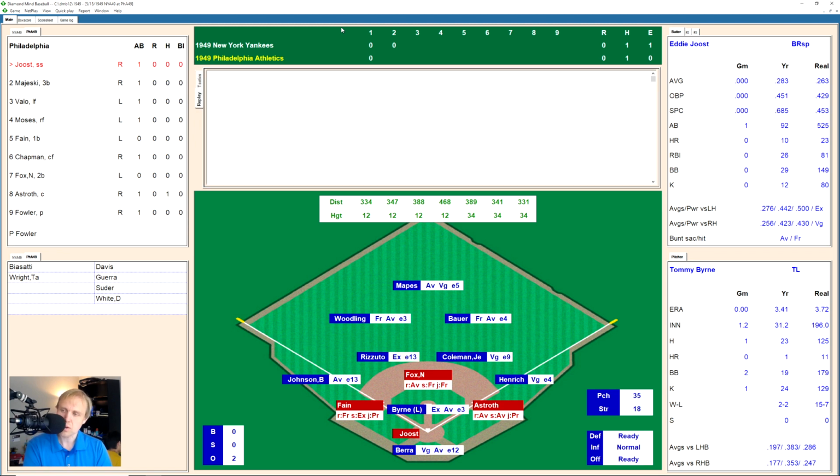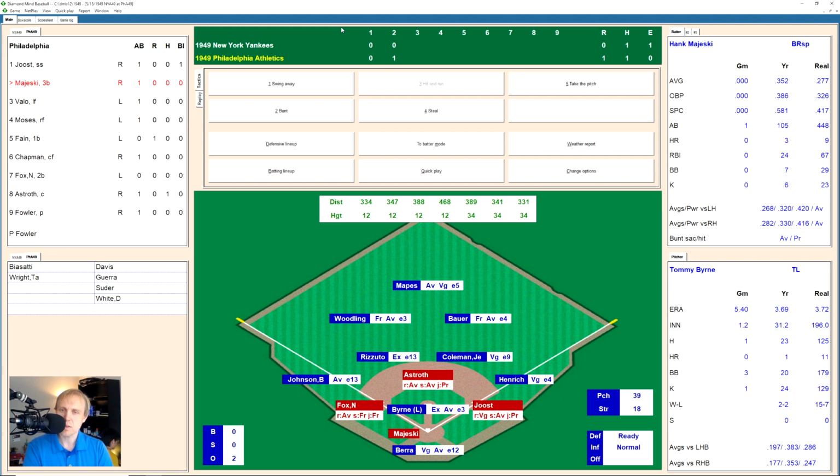Now there's 2 away here for Eddie Joost. And let's see what can happen here. There's a ball high and inside to Joost. 1-0 the count. That one's high again. It's 2-0 now on Eddie. And there's ball 3 as that one misses high. Let's see if Tommy will walk in the run, and he does. There's ball 4 tight, and that will make it a 1-0 ball game.